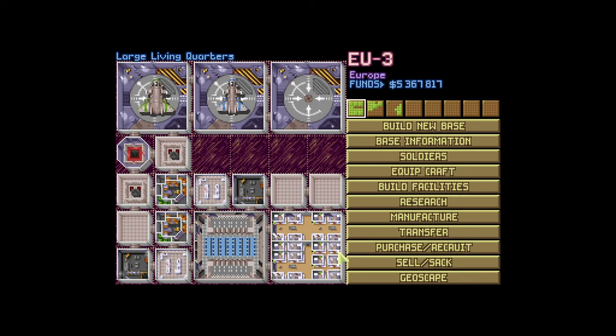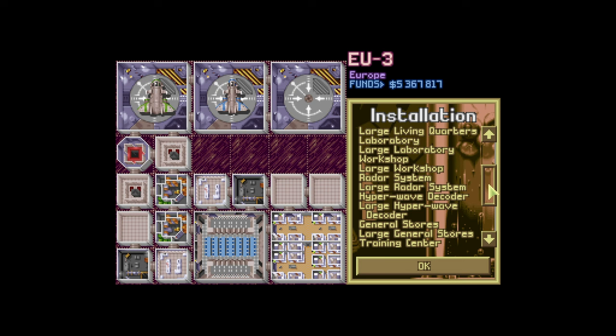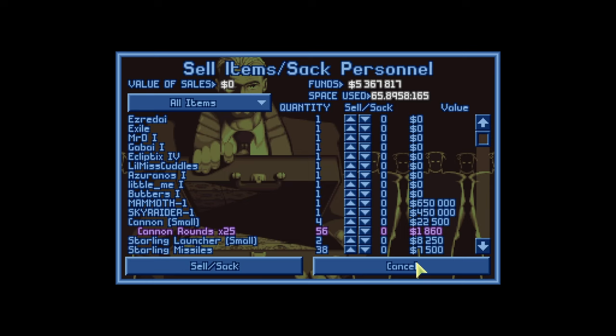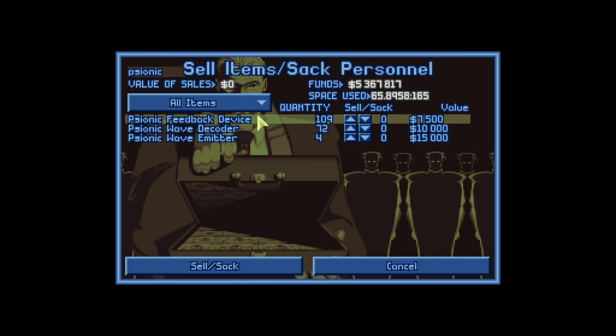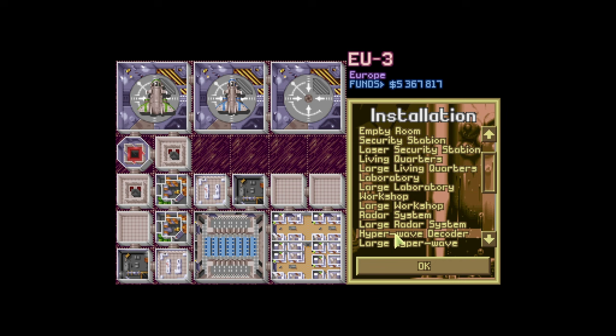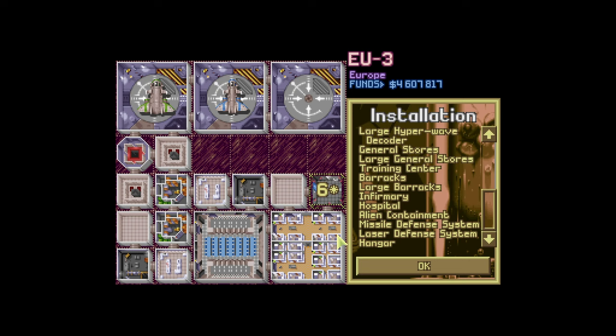What does alien containment take to make? 5 feeders, 5 devices. Okay, I thought it'd be something like that. Psionic feedback devices. We have so many of those. We also have a ton of feeders. So go for it. Over here, next to where we sleep. The best spot for it, I'm pretty sure.